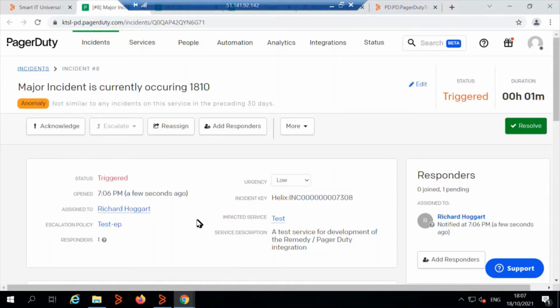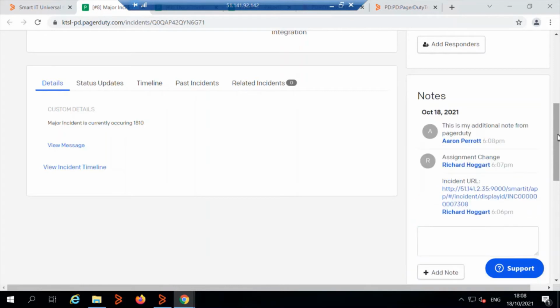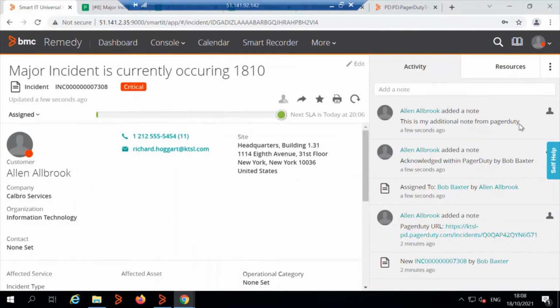What I'm going to do here is I'm going to acknowledge that ticket from within PagerDuty. I'm also just going to add a note. So this is my additional note from PagerDuty. I'm going to add that note. I'm just going to go back to Smart IT and refresh that. What you'll see is my notes come in, but you also see that my acknowledgement has come in. So it's picked up that it was acknowledged by Bob within PagerDuty.